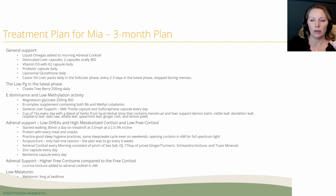Vitamin D3: research has shown that deficiencies have been linked to some congenital abnormalities. It's also an antioxidant and can support production of estrogen in some cases. She also added in a probiotic, which is important for a healthy gut microbiome. She also added in liposomal glutathione. It's a master antioxidant and may be helpful for follicular development in the aging ovary as well. So there is some fertility support there as well. Mia also wanted to do castor oil liver packs to help with detoxification of the liver and improve hormone metabolism with improved liver function.